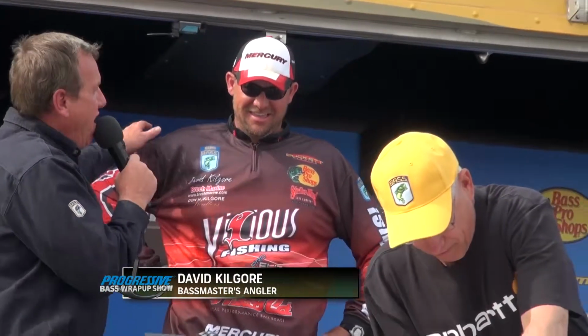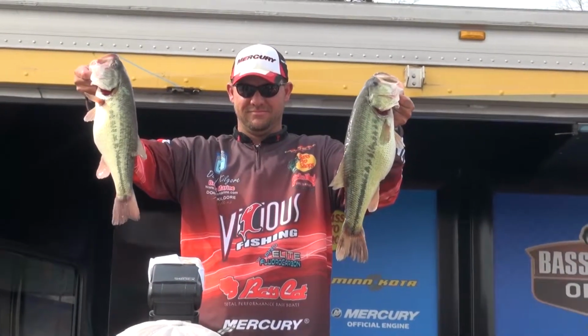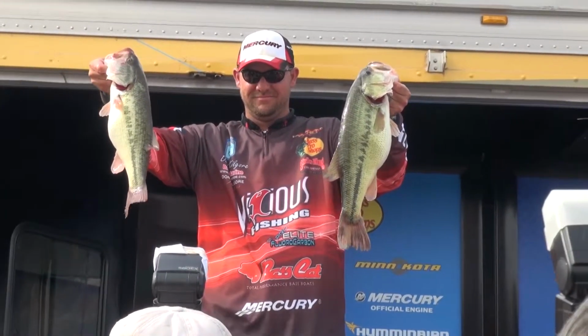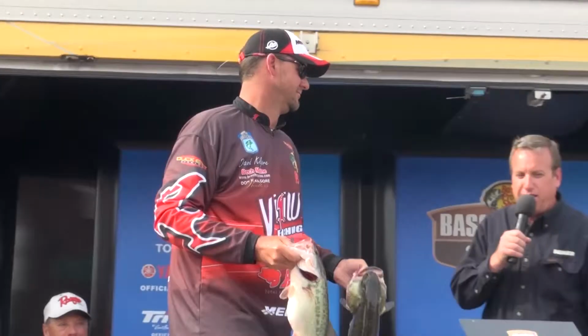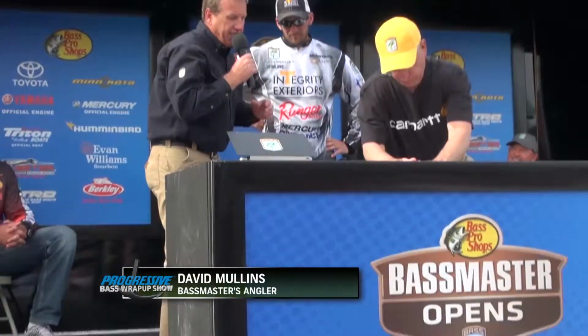All right, he's looking for 14 pounds, 14 ounces. Watch the scales. 20 pounds, 10 ounces. David Kilgore takes over the lead. Couple gentlemen from Jasper, Alabama. Smith Lake Country leading this thing. He's been putting 20 pounds a day on the scales. He's got a big bag again today. 19 pounds, 11 ounces.